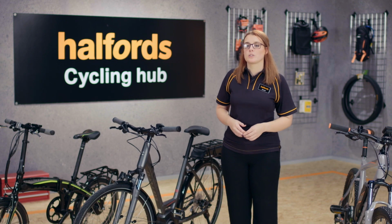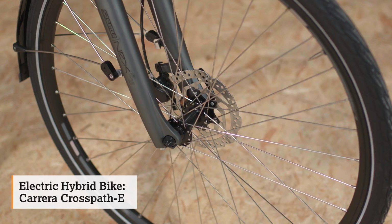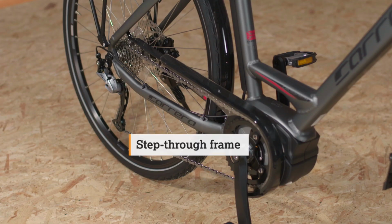Or if versatility is what you're after, perhaps the Carrera Crosspath E electric hybrid bike is your perfect ride. It combines all the best elements from both road and mountain bikes and features a step-through frame making it easy to get on and off.